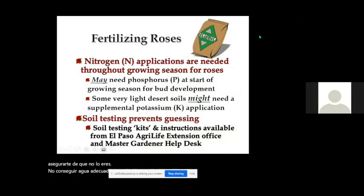All right, fertilizing roses. At first it seems rather complex, because you talk about hydrogen ions being transferred in the soil between nutrients and so forth, and you talk about the three major nutrients. Well, it's really a lot simpler than that. Number one, you need to apply nitrogen throughout the growing season to every rose that you've got. Not very much, just a couple of tablespoons is adequate per month or up to 6 weeks. But nitrogen is the main nutrient that your roses need to do well in the summer, particularly here in El Paso, where our soils don't normally contain a lot of nitrogen.